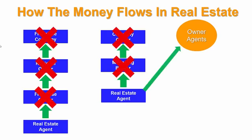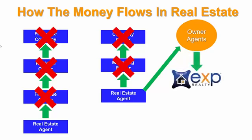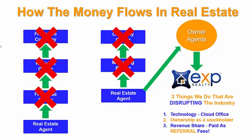At EXP Realty, we've done away with all that nonsense. And again, as our agents are quasi-owners of the company, we repositioned them to have more of an ownership, even when it comes to how money flows. So that's how EXP Realty has completely changed how we do things. Now, the conduit to a lot of this has to do with how we repositioned assets within the company and the flow of money.